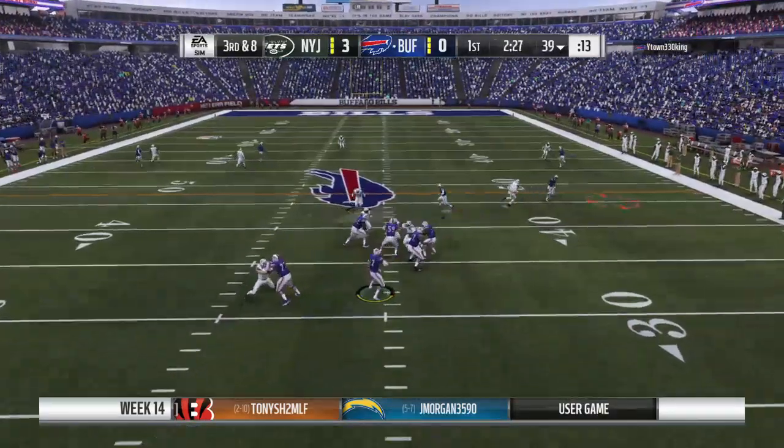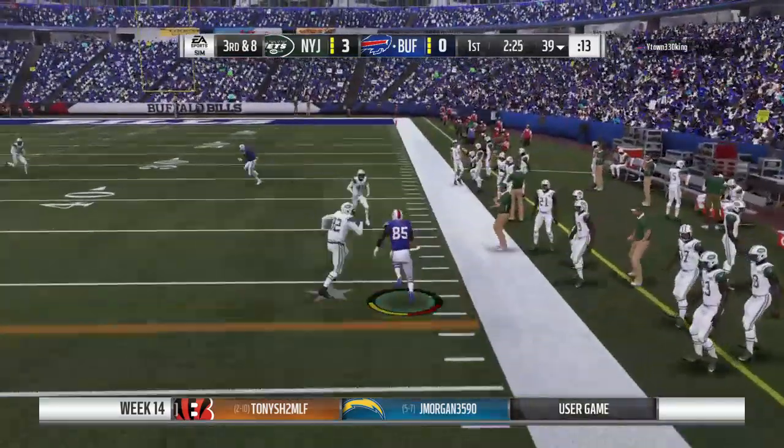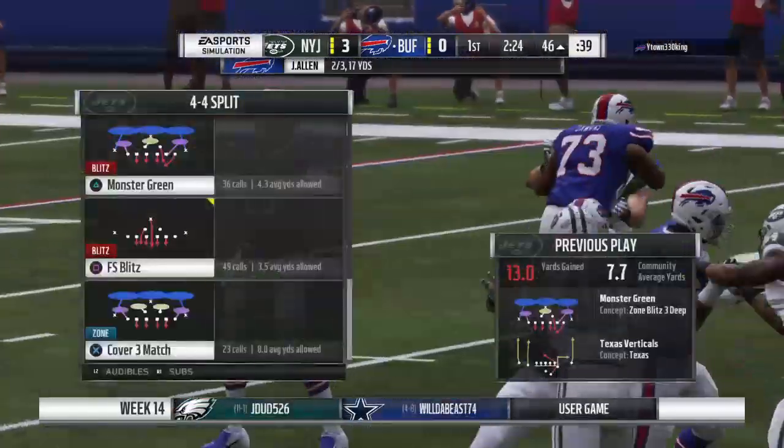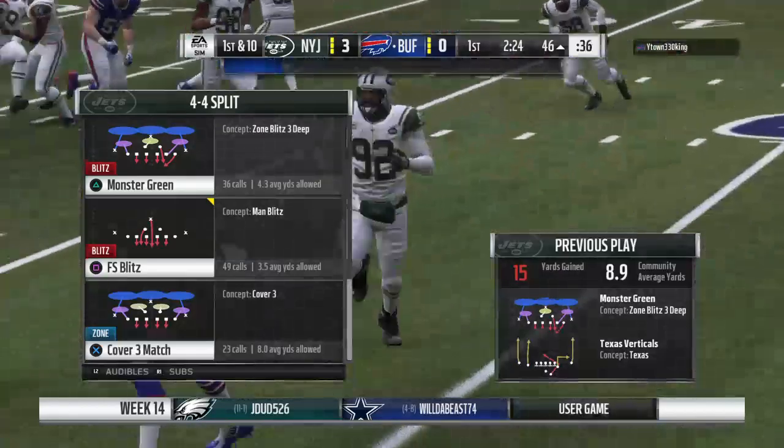Now Allen. It's complete to his tight end, Charles Clay. It's his first catch, and it'll be good for 15 and a first down.